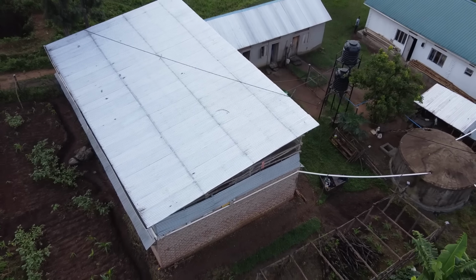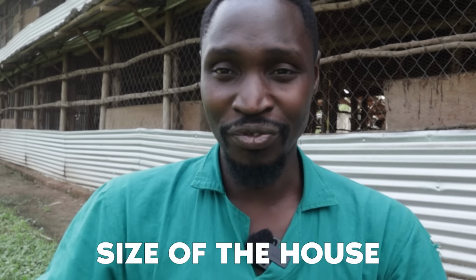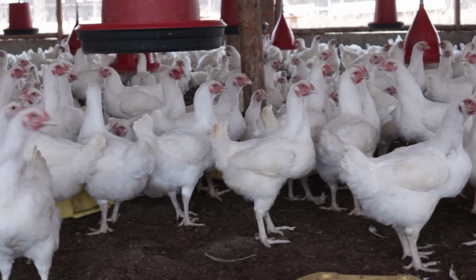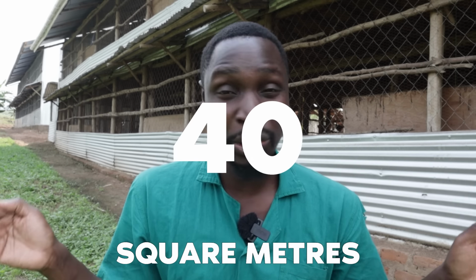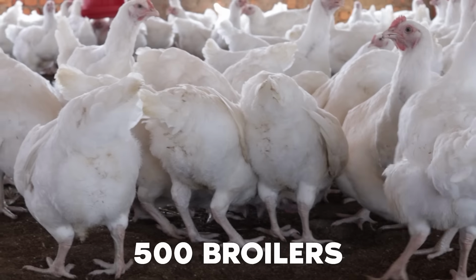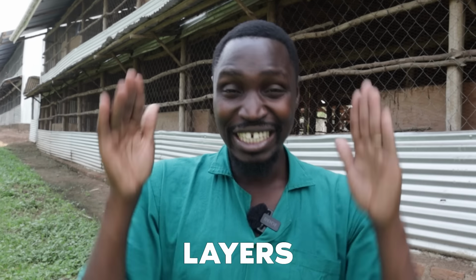So when you go to the cost, the first thing that you're going to have to put a price to is the chicken house itself. If you're going to be raising 500 broilers, you're going to have to raise them in a chicken house. The first thing is the size of the house. You're going to space them at 12 to 13 birds per square meter. What that means is that you're going to need a chicken house that measures about 10 meters by 4 meters, 40 square meters. 40 square meters is enough for you to put birds at 12.5 birds per square meter, and you'll have 500 broilers inside that chicken house. You're talking about commercial broilers, not dual purpose birds, not layers. That would be very sufficient.